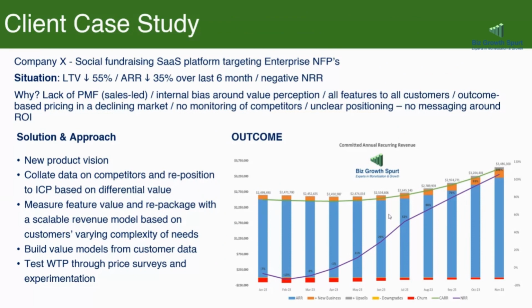So let's look at a real life example of how we did this at Biz Growth Spurt. Obviously, this has been anonymized, so we'll just call them Company X, who are a social fundraising SaaS platform targeting enterprise not-for-profits. Now, they were in quite a difficult situation where their expansion revenue was declining. Their ARR was also going backwards quite fast, and they had a negative net retention revenue, which essentially means that they were losing more revenue through churn and downgrades than they were actually making through expansion and through net new revenue.